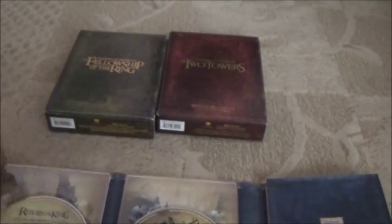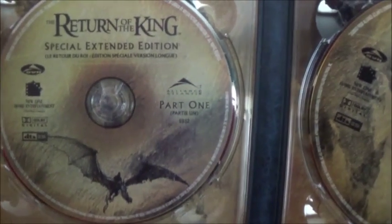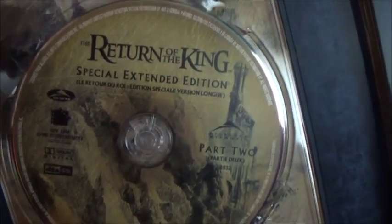Okay, so for disc 1, we have a Nazgul riding a fell beast. I don't know where that is. I'm assuming Minas Morgul. Probably. This is Cirith Ungol for Extended Edition Part 2.